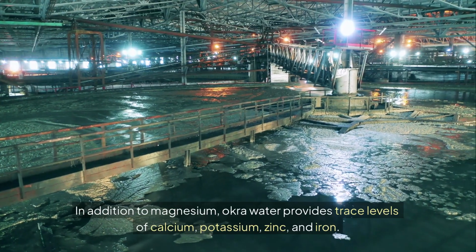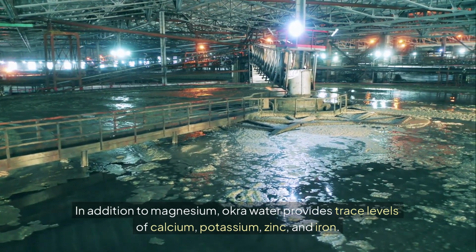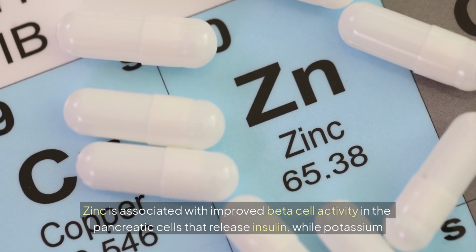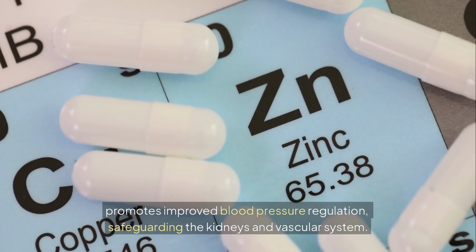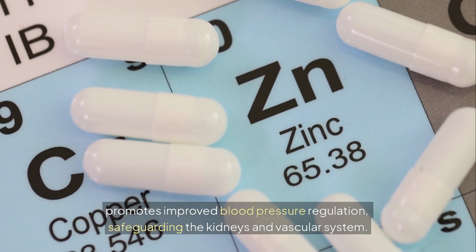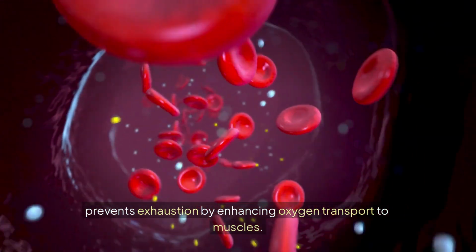In addition to magnesium, okra water provides trace levels of calcium, potassium, zinc, and iron. Zinc is associated with improved beta cell activity in the pancreatic cells that release insulin, while potassium promotes improved blood pressure regulation, safeguarding the kidneys and vascular system. Even a small quantity of iron supports endurance and prevents exhaustion by enhancing oxygen transport to muscles.